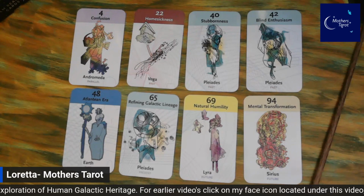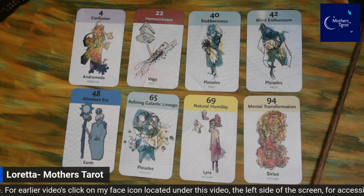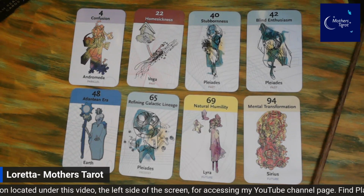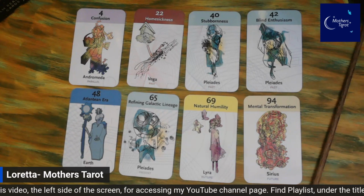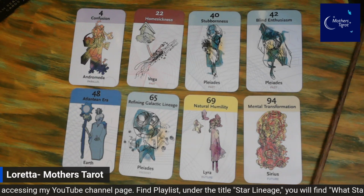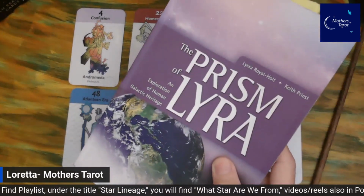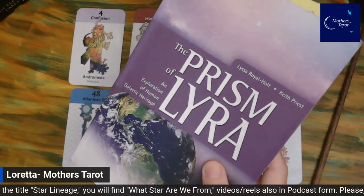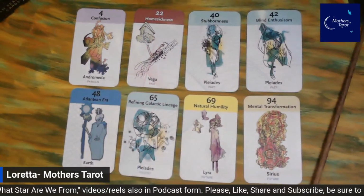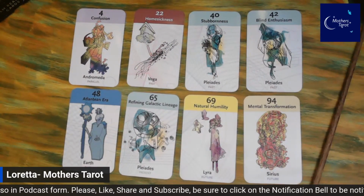Okay, and if you're new here, these cards were created off of the book The Prism of Lyra, an exploration of human galactic heritage, written by Lisa Royal Holt and Keith Priest. It's fascinating. I'm in the latter part of it.